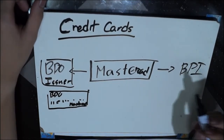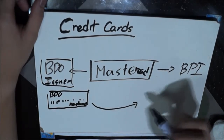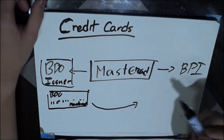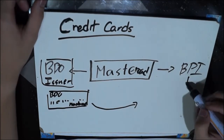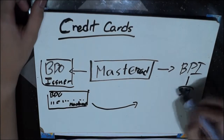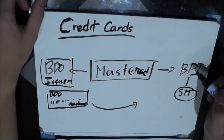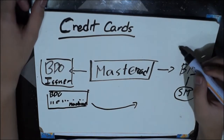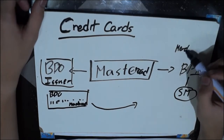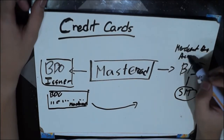Now you take your card and you're ready to buy something. So at the other end there would be a merchant, like let's say SM, and it would be attached to another bank like BPI, and BPI would be the merchant bank or acquirer.